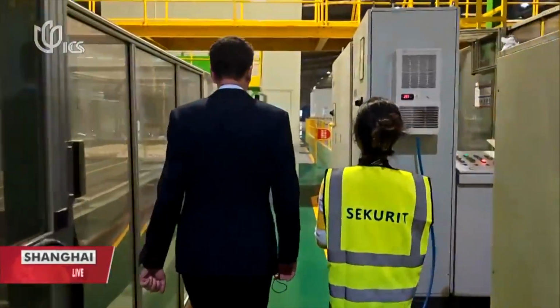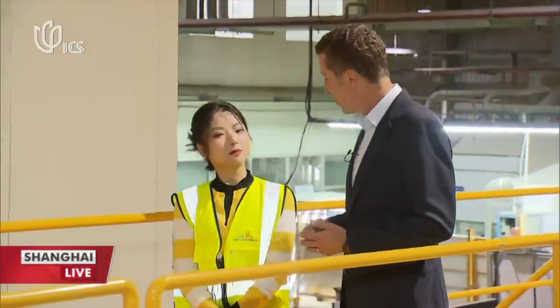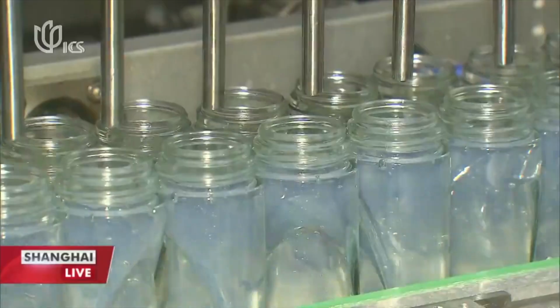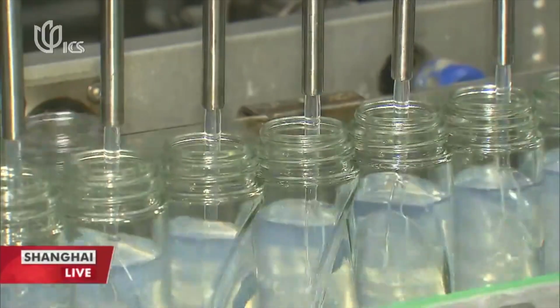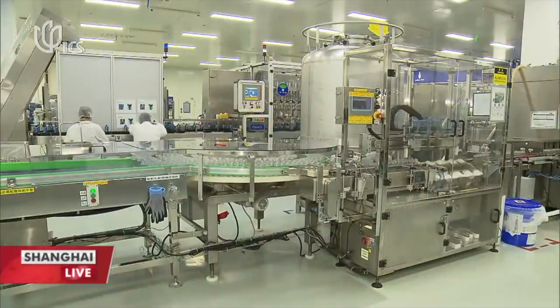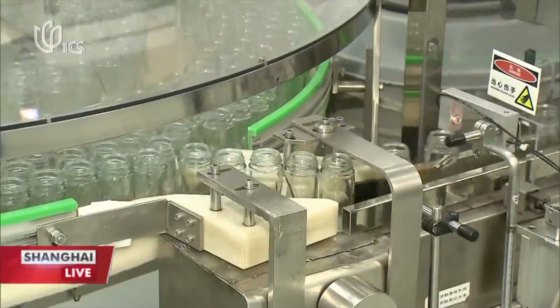We are actually quite developing ourselves in the EV markets. So yes, we have new customers coming in recently. This bottling line at a plant owned by German skincare group Beiersdorf has also been moving rapidly towards full automation. All the filling and packaging is done by machines.